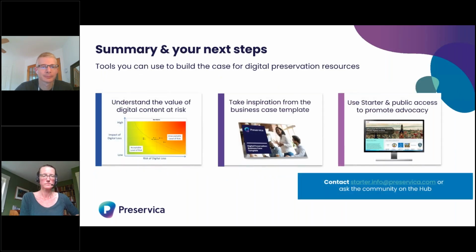It's so useful. So just a couple of slides here at the end, to enable you to access the DVAR tool. We showed you the DVAR tool. There's a business case template you might want to use. And then, of course, we've been trying to make the case that whether you use Starter for a week or a year, it can be very useful in demonstrating not only what digital preservation technology is all about, but also how to connect your users and drive that engagement and motivation and excitement about access to archival collections.